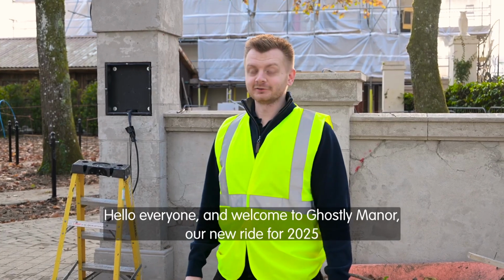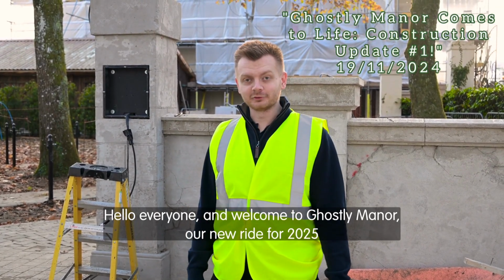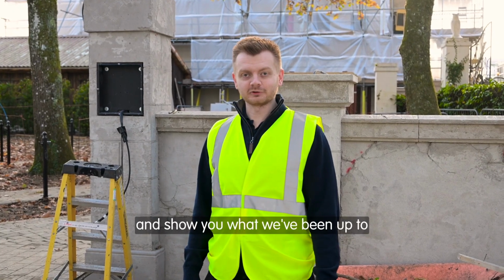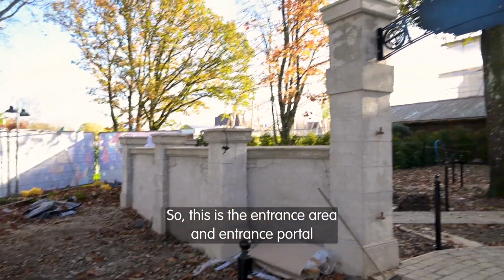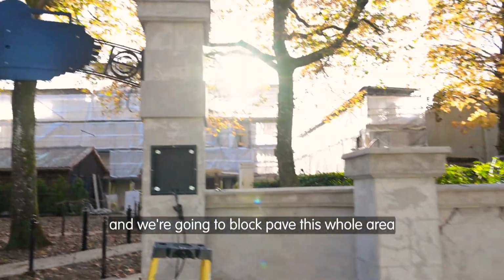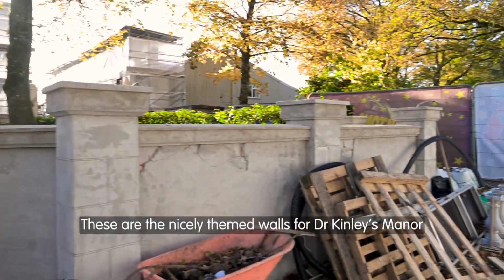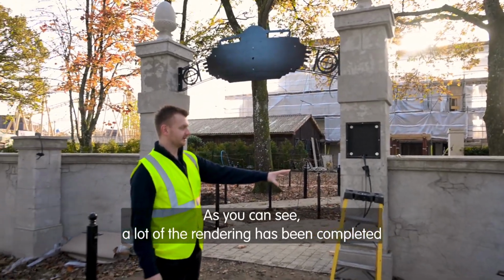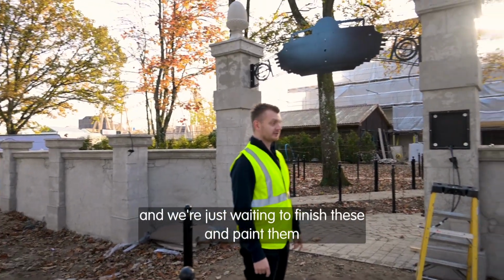Hello everyone, and welcome to Ghostly Manor, our new ride for 2025. I'm Lawrence, and I'm going to have a little walk around with you and show you what we've been up to. So this is the entrance area and entrance portal, and we're going to block pave this whole area. These are the 90 themed walls for Dr. Kinley's manor. As you can see, a lot of the rendering has been completed, and we're just waiting to finish these and paint them.